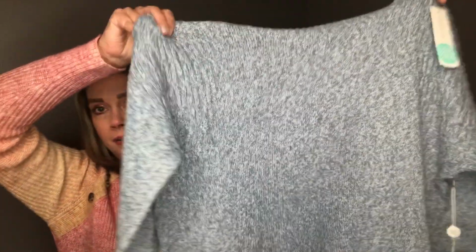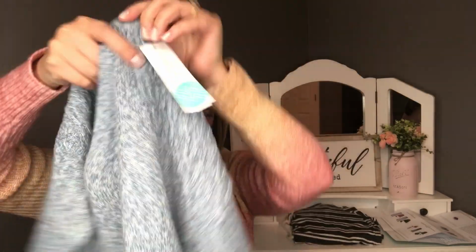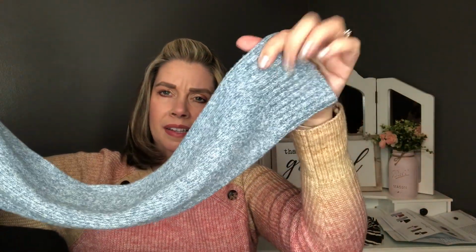Next is by Evolution by Cyrus, the Madi Marled yarn turtleneck sweater in light blue. And here's what that looks like. It has a really pretty marled light blue and a little bit of a cornflower blue mixture there. Has some pretty detailing going down the sides right there. Has ribbing at the bottom of the sleeve here.